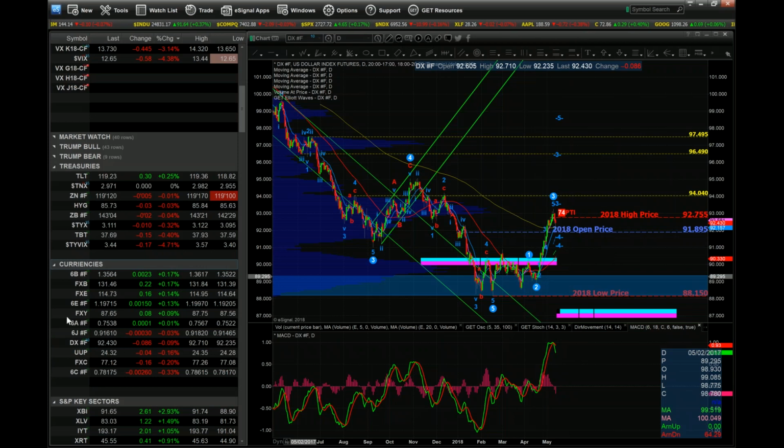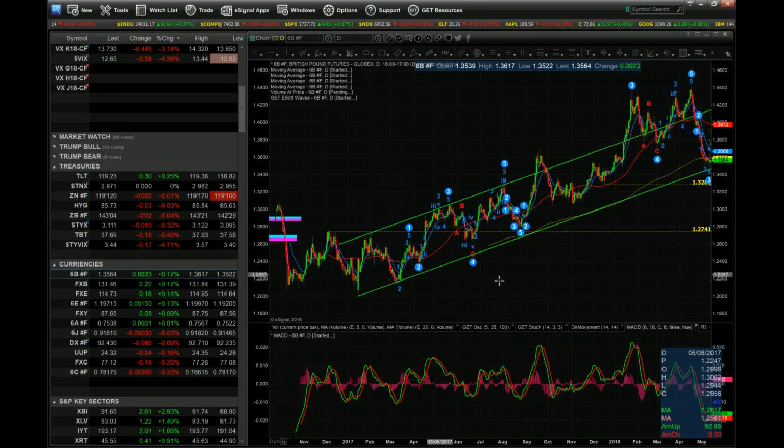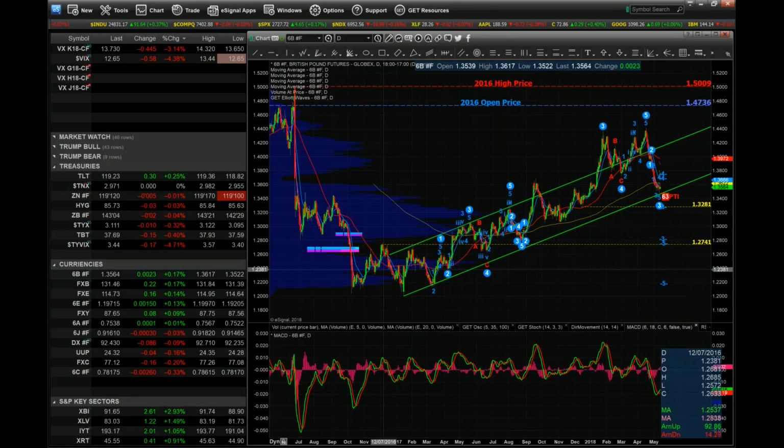Now, let's go look at the British pound. This is another one that we were talking about for quite some time. Down here off the Brexit lows, I said the British pound is going to be a great trade. Forget what you read in the press. Forget what these knuckleheads are saying. It's going to be a nice long run.